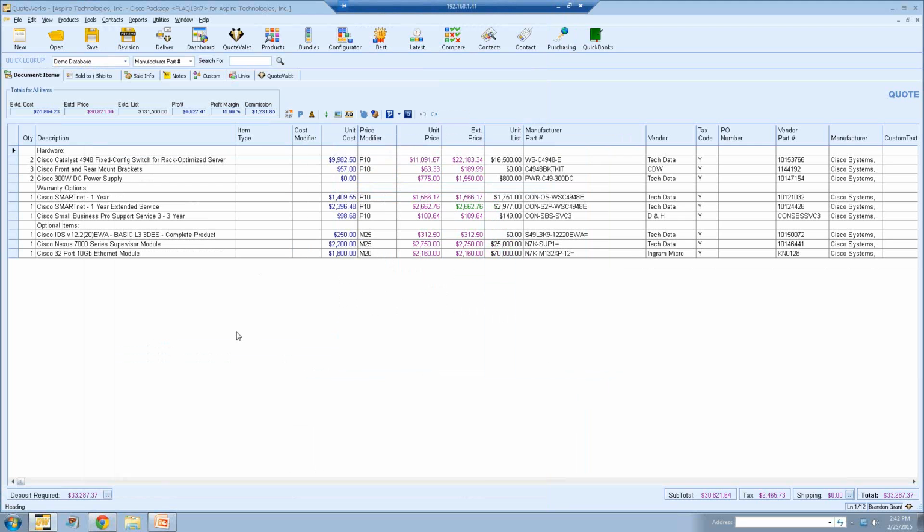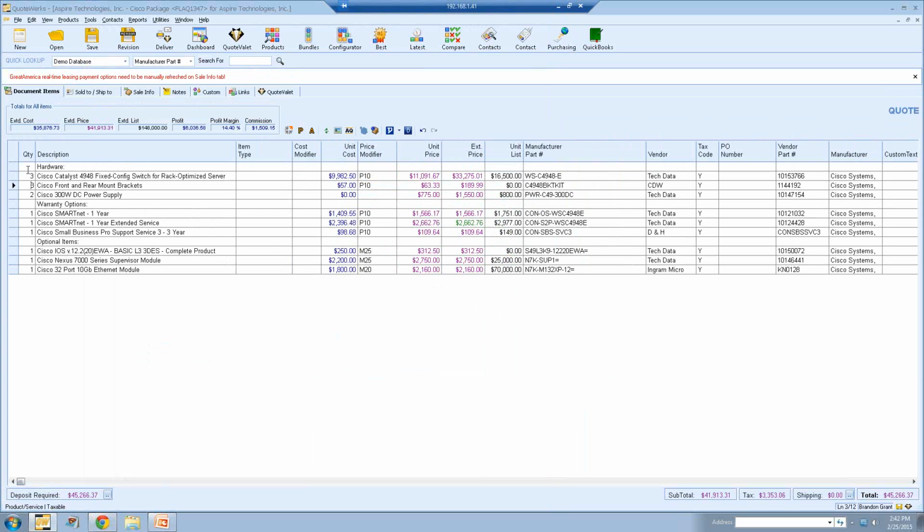If you're using the Great America real-time integration, a notification bar will pop up letting you know that something's changed on the document and you need to refresh it. So let's change this item here to 3. You'll see up at the top, it's letting me know, hey, your Great America real-time leasing payments need to be manually refreshed on the Sale Info tab. So I can close out of that and say, okay, that's fine.